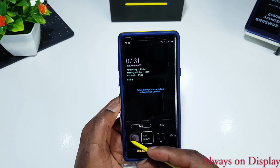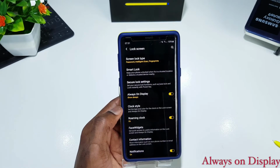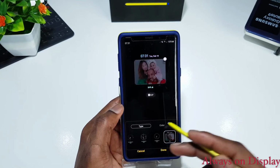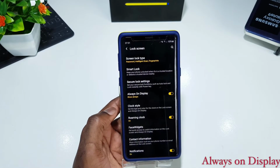But I prefer to use the image of my family as always on display. That one is way better in my opinion. And you can also change the colors. There are different colors that you can choose from. Some more colors have been added. So that's it about the always on display.